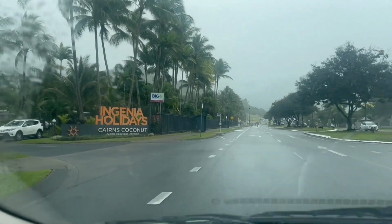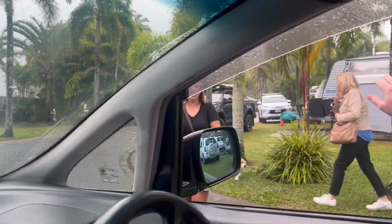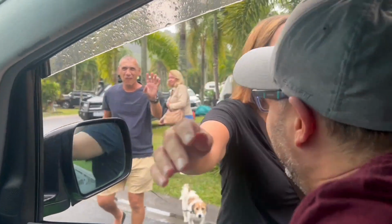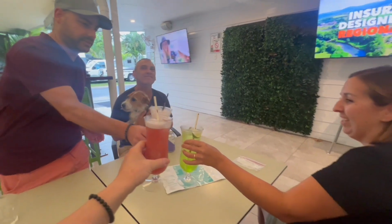But maybe in an episode coming up soon, hopefully we get to actually see the crocodiles in a controlled situation. After surviving that adventure, we headed to our caravan park where we're going to be staying for the next few nights, called Big Four Ingenia Holiday Cairns Coconut. And this is where we met up with our friends Laura and Rob, who'd been travelling around Australia for the past year. They were in Cairns at the same time as us.